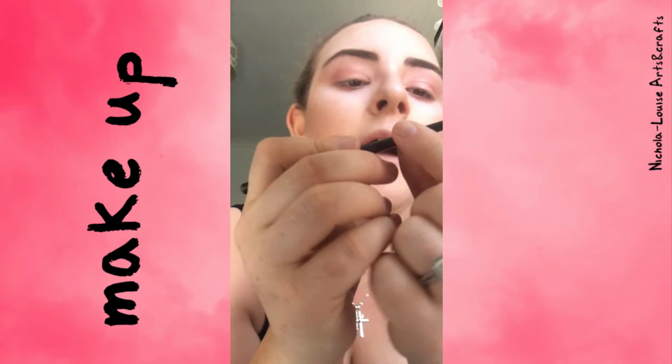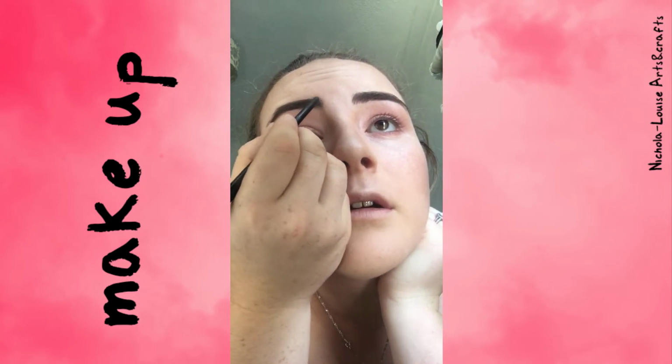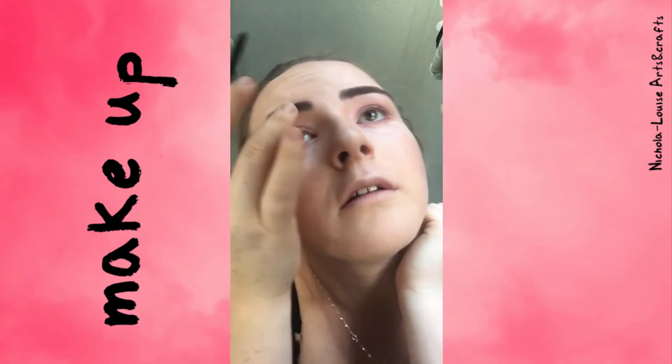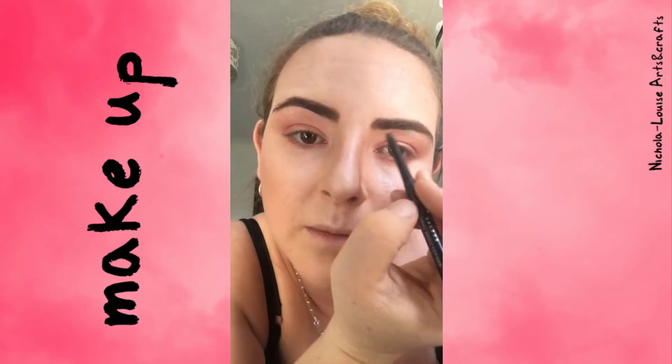and there's a little bit of a gap. So I'm gonna just try to add a tiny little bit of colour. There you go, so that's all I've done. I've literally just added in a tiny little bit of colour.